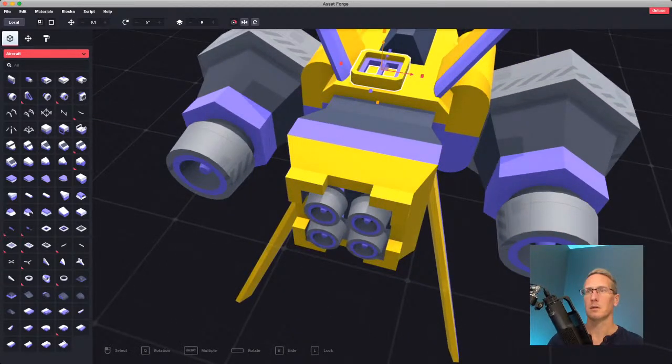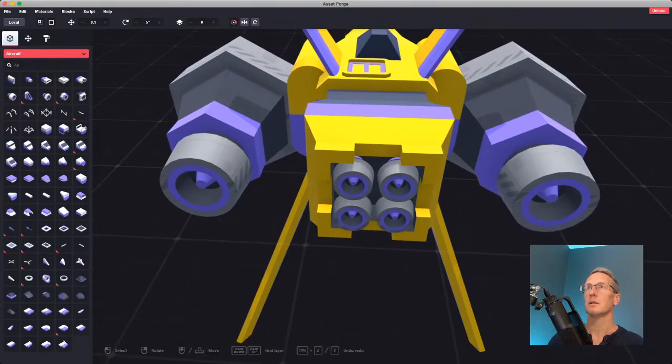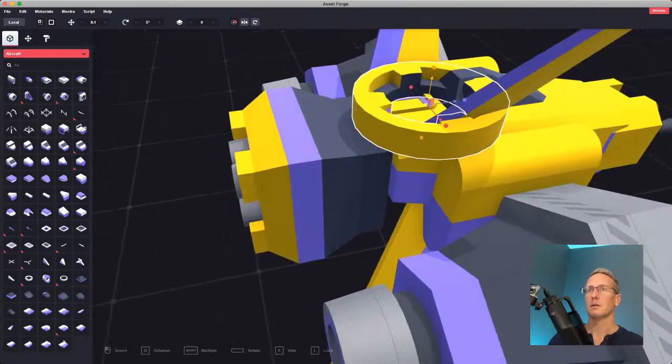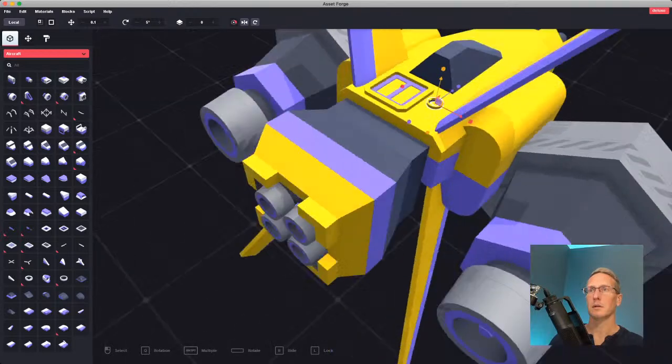Let's scale this down just a touch. Actually, I'll just move it down. So it's not quite as high. Yeah, I think that looks pretty good. Cool, I'm digging it. All right, so now let's see. I'm gonna add just, I don't know, something. Maybe this is like a fueling cap or something. Except I want to make it really small, or a lot smaller.